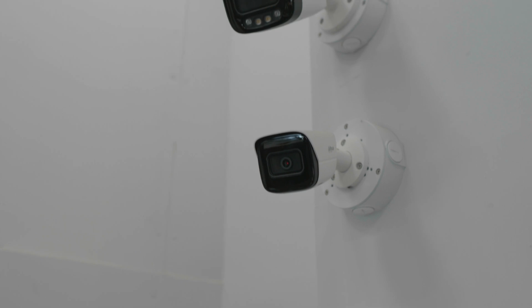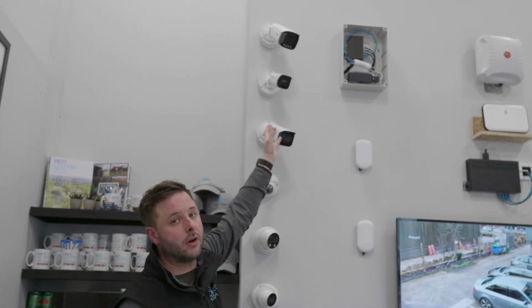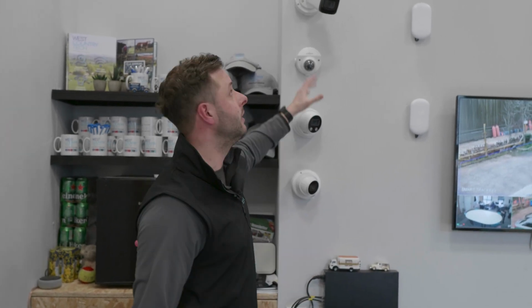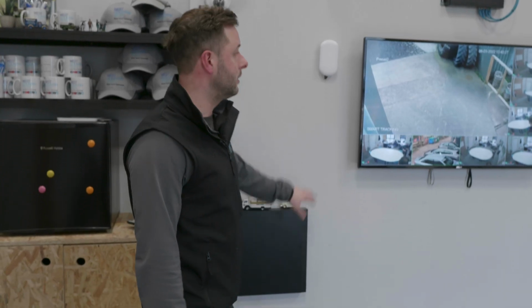Then we've got the bullet. The main difference between that one and this one is the size. So this is obviously going to stand out more. It's got a larger night vision range on it. And as they go up, you've got more features. That one's a smart notification camera. And then finally, the one at the top is the turret, which has the same features as this. We'll film in full color at night because it has a little light that turns on, but it's a much bigger camera. Moving across the wall, we've then got the recorder, which is where all the footage comes to.